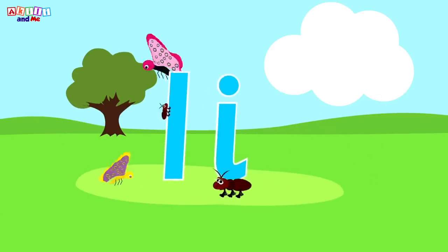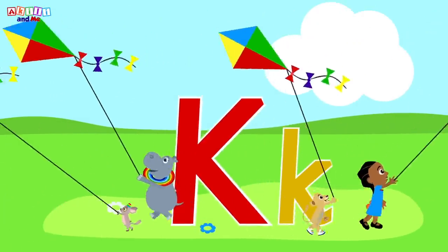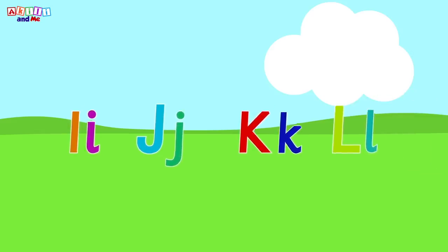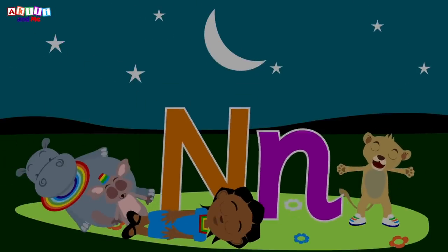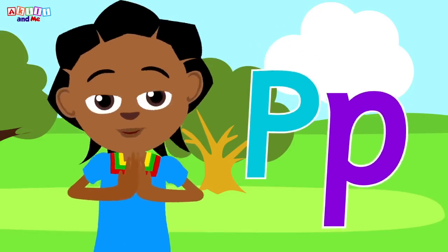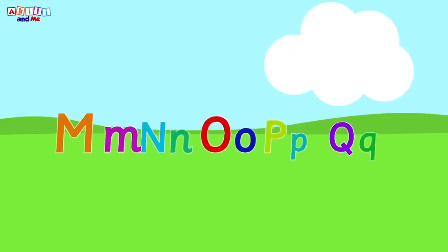I is for insect, icky, icky insect. J is for jump, jump. K is for kite, kite. L is for lion, laughing little lion. I, J, K, L, we use letters to spell. M is for mountain, march up the mountain. N is for night, nighty night night. O is for ocean, swim in the ocean. P is for please, always say please. Q is for quiet, shh, be very quiet. M, N, O, P, Q, we'll sing the alphabet for you.